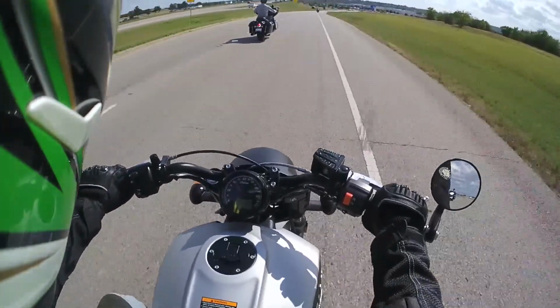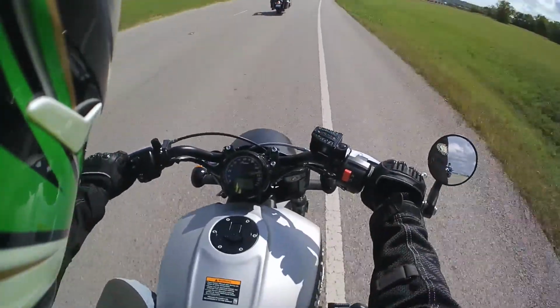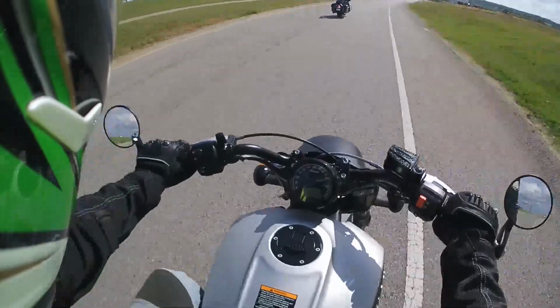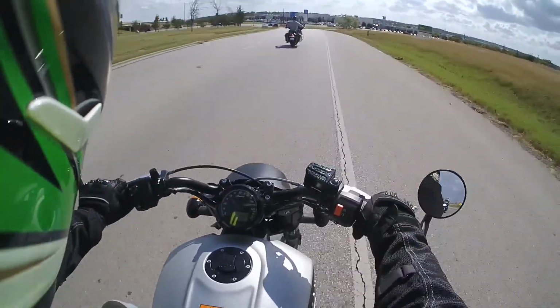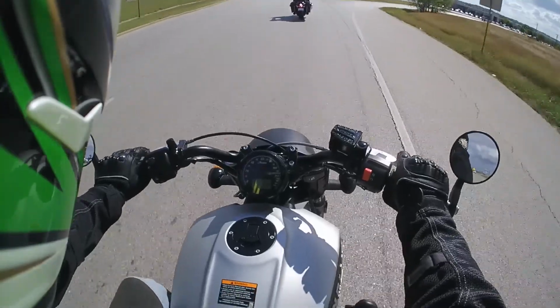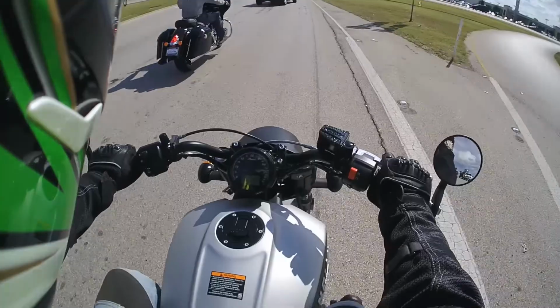But I tell you what, I feel really crouched. I mean, this bike is fun. Very nimble, very powerful. But I don't think I'd want to ride it for an extended period of time. It's small. And just for the record, I'm 6'2".